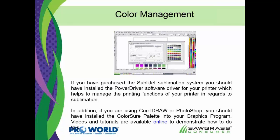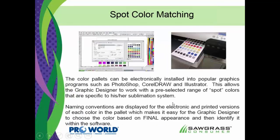And without getting too deep into that, you're able to actually upload that color palette into CorelDRAW or Photoshop or Illustrator, so that you're always working with a very specifically defined palette of color. You can see right here you have all these color palettes that you can choose from built into your graphics program, but we include one that's designed specifically for your printer and ink. Okay, and then it's going to help you as you go through if you start working with that.